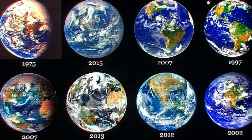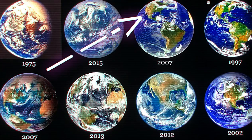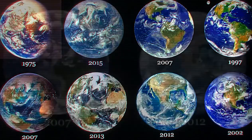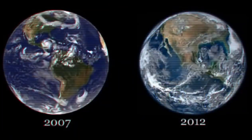Okay, so you all just heard your ex-actor president tell you that only 2 photos have been taken of the Earth from space. The first was in 1972, the second one was 2015. So what about all these photos in between, which are CGI? Check out 2007. Look how small North America is. Okay? Now check out 2012. Look how much North America grew. Look how big it is. Now, I could understand the population growing within a 5-year period, but are you trying to tell me that the continent grew too? Because that's what you're showing me.